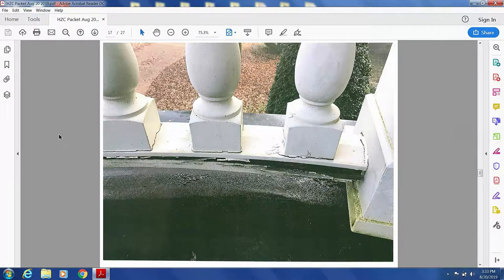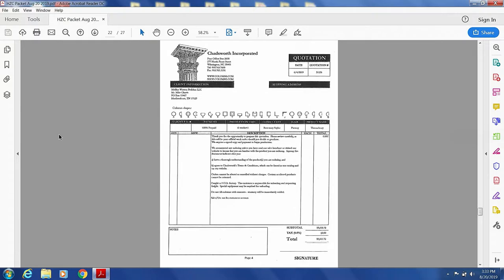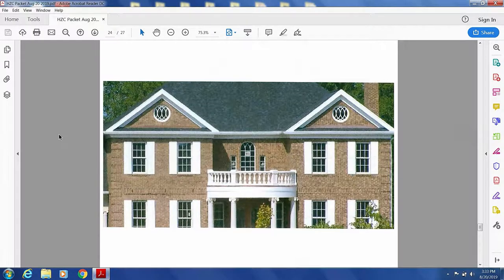The packet includes several images of structures that have used this material. I'll pull a few of those up. These images are from Chadsworth, which is the manufacturer and distributor of this material. The applicant has submitted a material sample, which I'm going to pass around for you to look at.